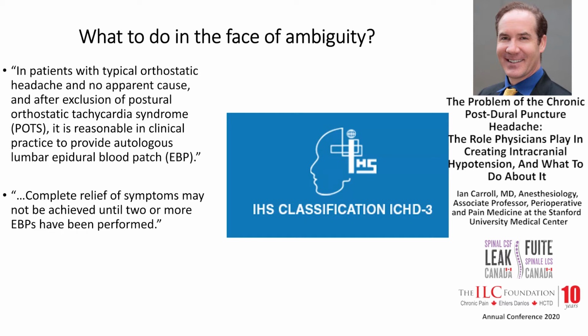And so even if someone does not meet these pre-specified criteria that they put forward, which are basically that you have to have an opening pressure of less than 6 or positive imaging. So they put forward these criteria for saying this is what you need in order to diagnose somebody. They then go on and say, but if you've got a typical orthostatic headache and you can't identify a cause and you've ruled out POTS, it's reasonable in clinical practice to provide an autologous lumbar epidural blood patch.